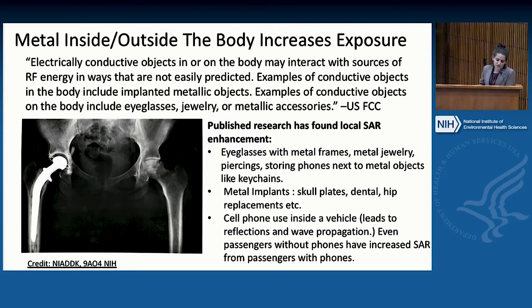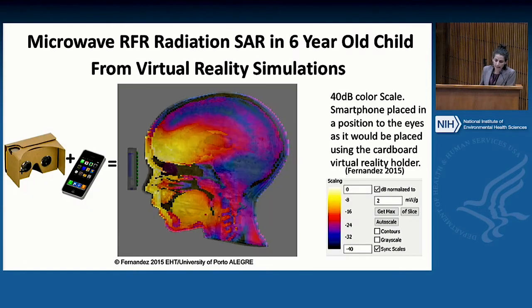Also, there's the issue of metal outside your body in close vicinity, such as when you're in a vehicle. There's a study that'll be on my list at the end with all my studies that are part of this, that it leads to reflections and wave changes inside the vehicle. There was a study that found that even passengers without cell phones had increased SAR exposures because of the nearby passenger with a phone. And now I do have a teenager, and there are many children in a vehicle with many operating devices on at once, more than one per child sometimes. So all of these issues are critically important, and they're not addressed by our current FCC limits.